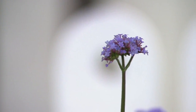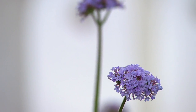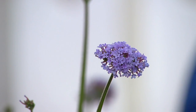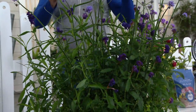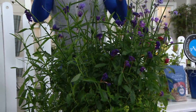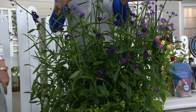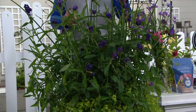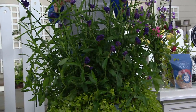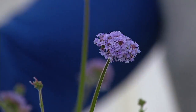Now, these are an annual, these purple ones right here, you guys. So does that mean they're going to get this big in one summer? Oh, sweetheart, this is what they do, and this is how quickly they grow. They will make seeds this year that will make new plants, and then they're coming up in your garden thereafter. I love it. But they're very shallow rooted, so if they're any place you don't want them, you can pull them up. But I have been transplanting them around the garden. I love it. Now I've got big swaths of this beautiful purple in the garden.